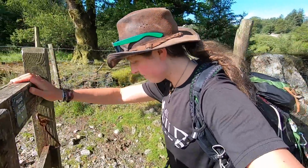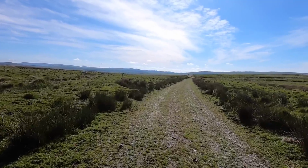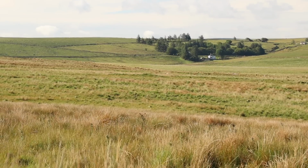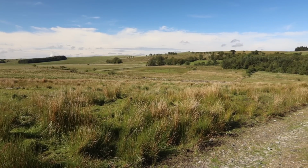Like so. The trail headed east across the moors. It was clear and easy to follow, with fantastic views over the surrounding lands. Greens, browns and blues of the sky. It simply took my breath away.